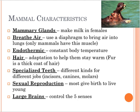Mammals also have hair and fur, which help us stay warm, as well as specialized teeth to help us eat different kinds of food. By looking at human teeth, you can tell that our bodies are made to eat both plants and meat, since we have molars for grinding plants and canines to tear meat. Compare that to a horse, which has very flat teeth, meant only for grinding plants. Most mammals give birth to live young, but we'll see on the next slide that there's a unique exception to that.